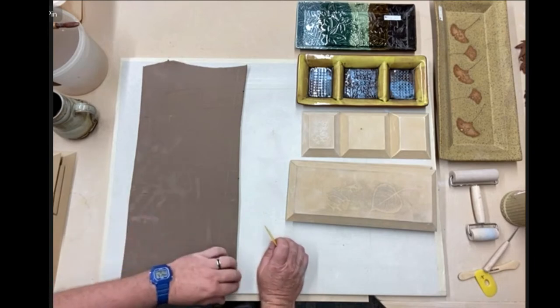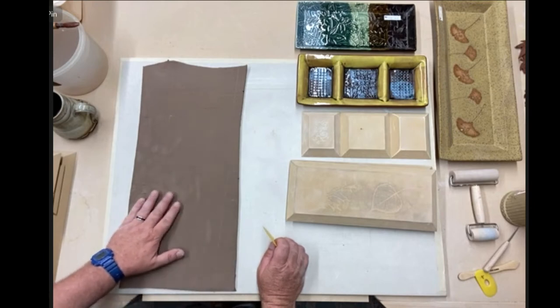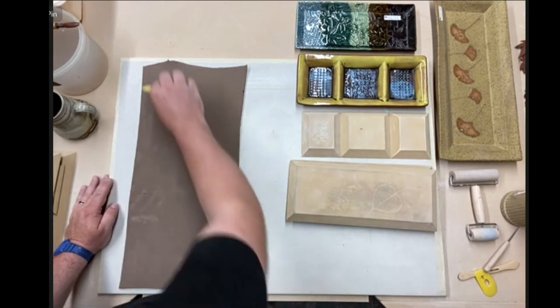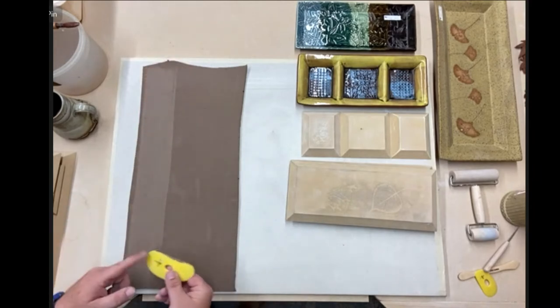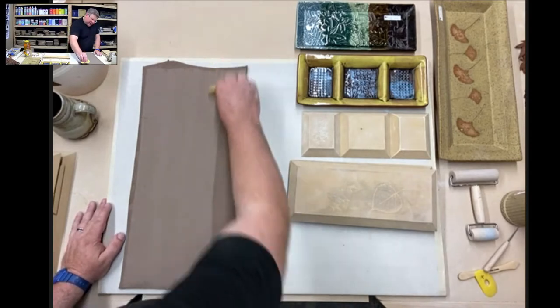So I have this about a quarter inch thick slab of stoneware. This is a buff speckled stoneware. And I like to use my rib that has these rounded edges to compress those particles.